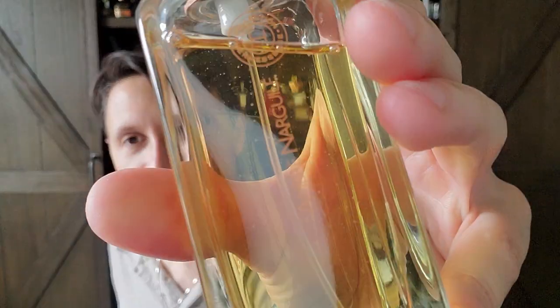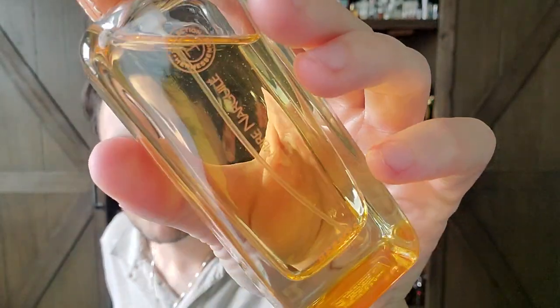I was correct. Okay, so this is actually an early 2000s bottle of a Hermès fragrance from the Hermessence line, and this is called Ambre Narguilé. And Ambre Narguilé is a Jean-Claude Ellena.